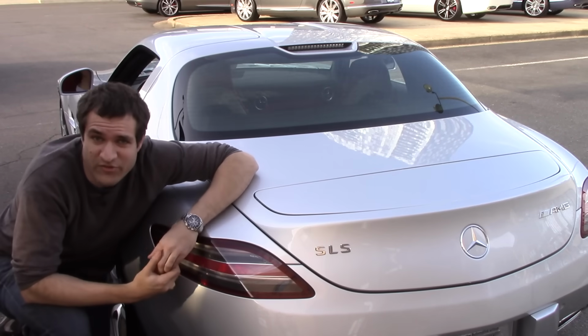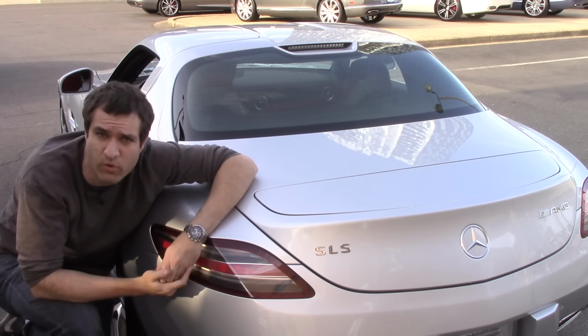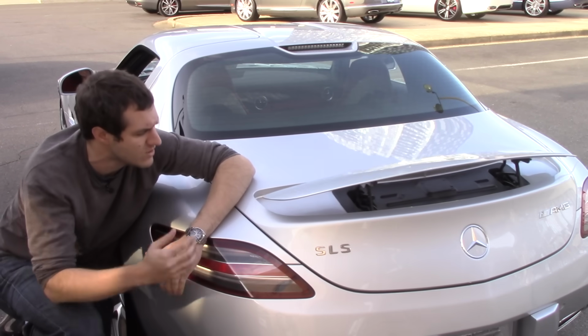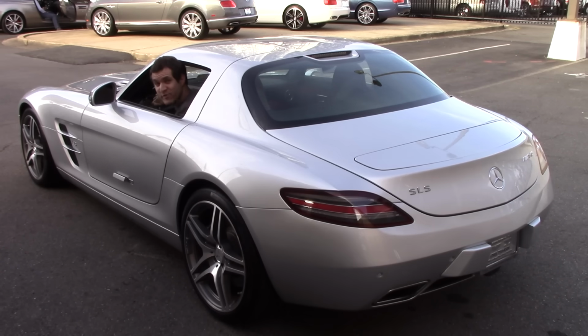Now, the SLS also has another interesting feature in back. Like many exotic cars, the spoiler goes up at a certain speed to help you with downforce. Or push a button inside and you can be like one of those annoying people who drives around with the spoiler up all the time, hoping people look at you and think you're cool. Oh, and one other thing, the sound is amazing.